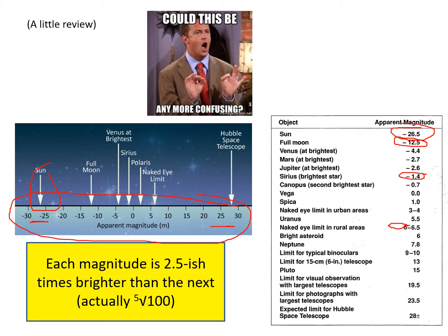No, you don't have to memorize these things, but you do need to understand the magnitude scale and be able to distinguish between brighter and dimmer things. The other confusing thing about the magnitude scale is that the difference from one magnitude to the next is not like twice as bright or 10 times as bright or some nice round number. It's actually the fifth root of 100. It's 2.512 something, something, something, something. Yeah, confusing.